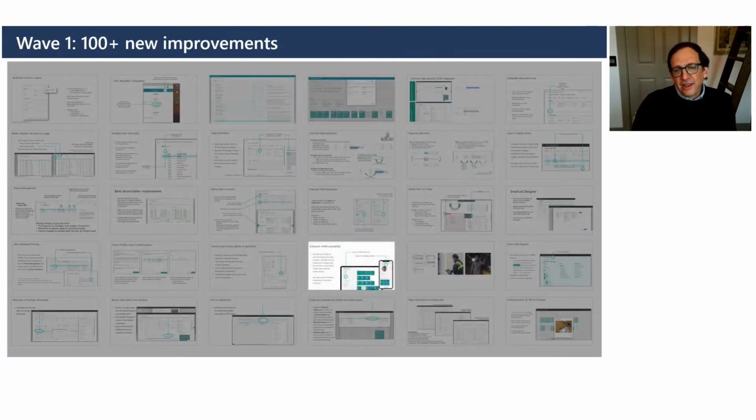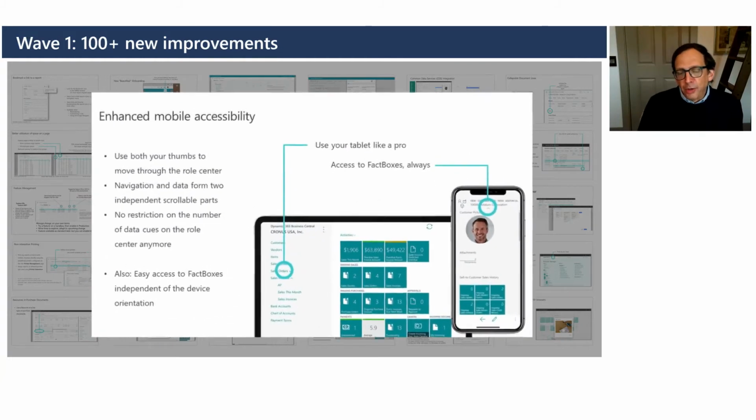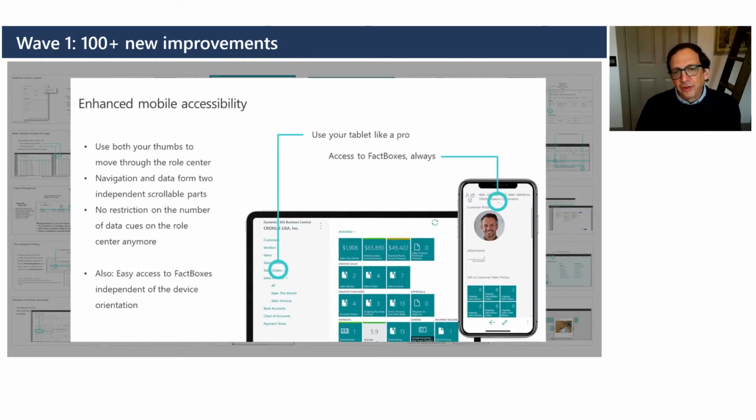The second thing is just around mobile accessibility. One of the big focuses for us with every release is around what we call productivity. It's essentially doing everything that we can to make sure that users can get their work done in the simplest, most streamlined, most efficient manner. And one of the areas where we made great progress this time is around the mobile experience.